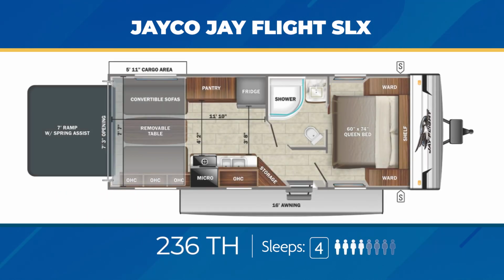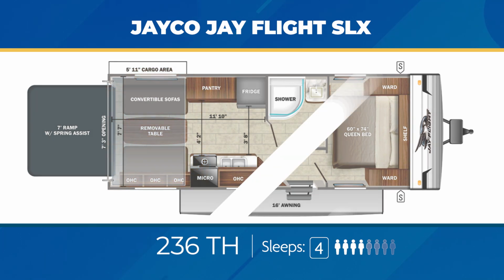Exclusive to the eastern part of the United States are the Jayco Jay Flight SLX toy haulers. The 236TH has 11 feet of space up the middle for your toys. A private bedroom with direct access to the walk-through bathroom sits up front. Guests can sleep on the convertible sofas in the garage area.